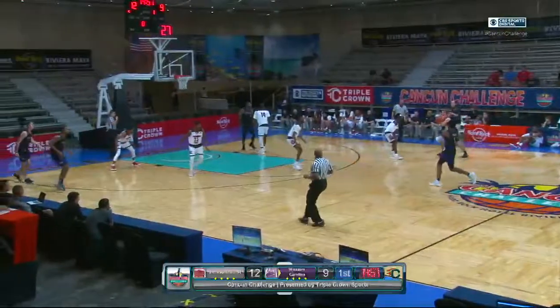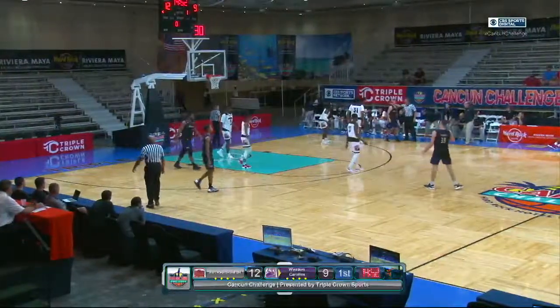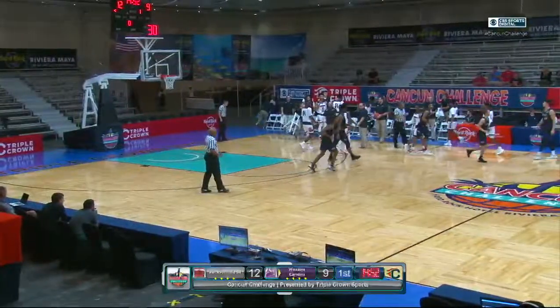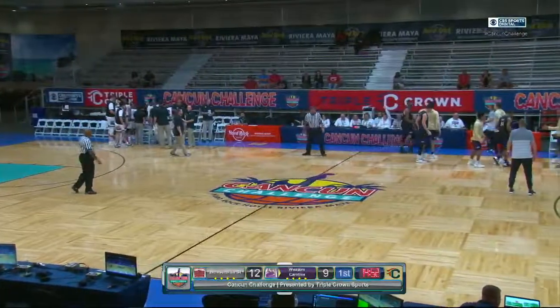Derek St. Hilaire at the scorer's table with Dunlap and Gregory to check in. We get a timeout at the next dead ball here. Ball knocked away and out of bounds by Hudson. That'll get us to the 16 and under media timeout. 14:52 to play in the first half. 12-9, Jacksonville State by 3. This is the Gamecock Sports Network.